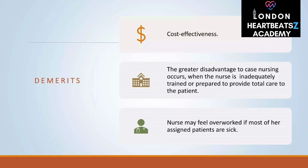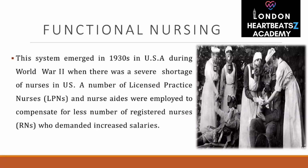It's demanding, physically, emotionally, to have that much responsibility. Right. You need the right skills and the emotional resilience. What if the nurse gets overwhelmed, has too many really sick patients? That's a risk. Even the best nurse has limits. So yeah, case method, great in theory, but not always practical or the best use of resources. Right. It's all about finding the right model for the situation.